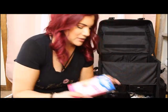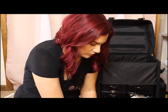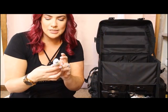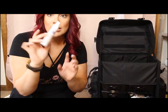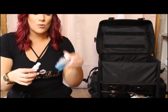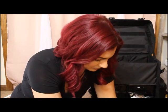I keep Q-tips for cleaning my airbrush gun mostly, but occasionally I'll need to clean up an inner corner smudge or something, so we have those there too. This is what I keep my brush cleaner in. It's just an old Urban Decay All Nighter makeup setting spray bottle. This is what I keep it in to spray on my brushes or on my towel, and then I always keep a backup in here to refill if needed.